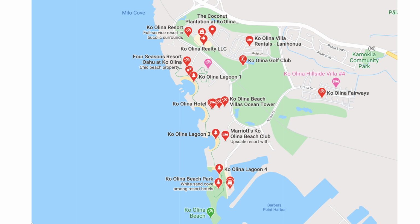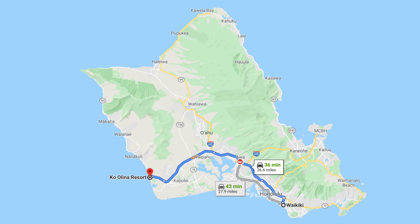In the fantastic Ko Olina area Disney Resort. The Disney Resort is just one resort here. There's also the Four Seasons Resort and lots of timeshares. But this area as a whole, named Ko Olina, is on the west side of Oahu. It's a little less touristy in that it's maybe 40 minutes away from Waikiki, but there are still people that stay here, and also some locals come here as well.